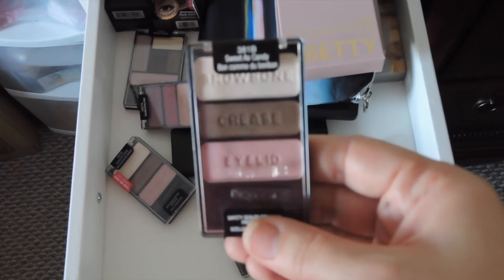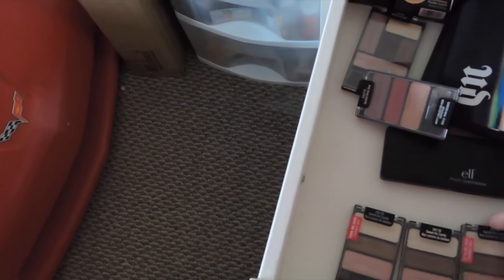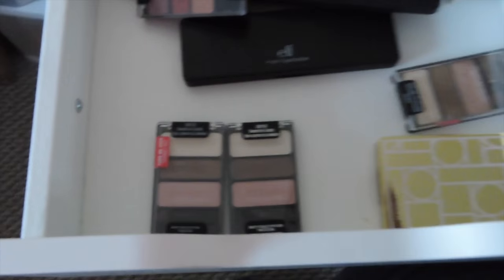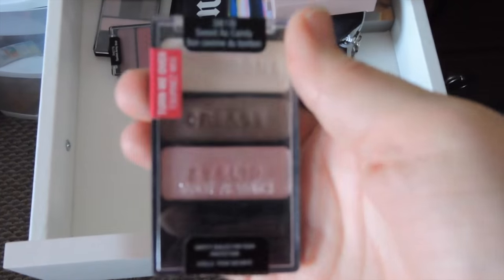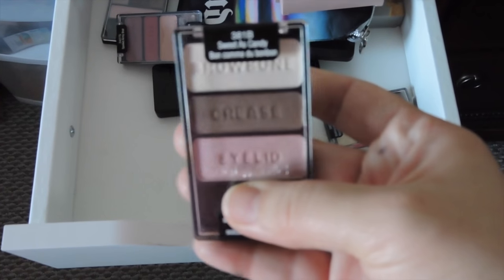This is Sweet as Candy, and I have 2 of these. I don't know why I have 2 of them. I actually have 3 of them. Oh my god, I have 3 Sweet as Candy palettes from Wet n Wild. And this one has been opened, and I don't know if I've used it. This one has also been opened, and I have used this one. And this one has not been opened. So I'm actually going to be getting rid of this one, giving it away.